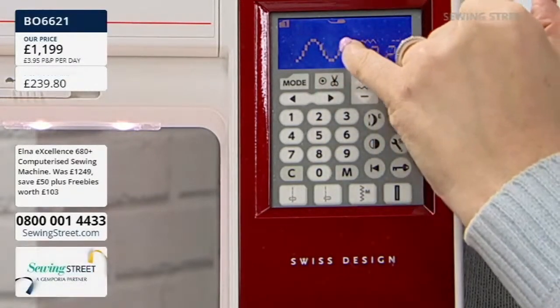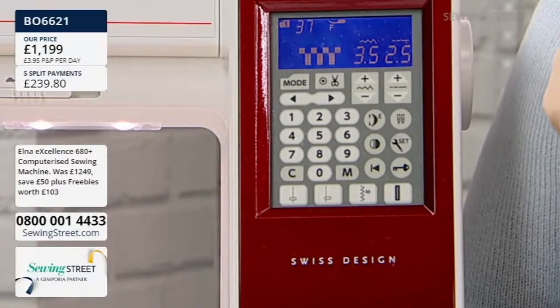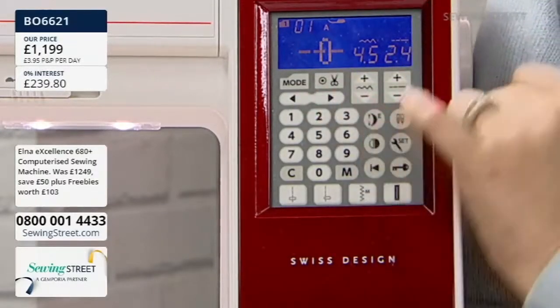Now, you can use the keypad if you want to select what stitch you want. There's a picture on here. It also tells you what foot to use. So that's the F, which is like a satin stitch decorative foot. So you can go through that way, really, really easy. What do these buttons do? I haven't done those ones before.